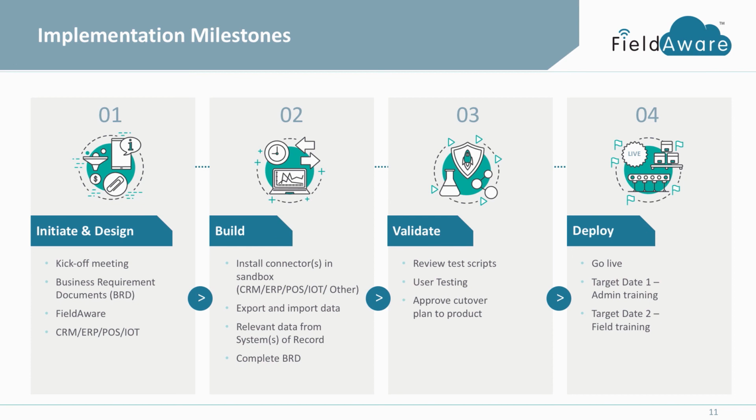During the build phase, data is loaded into your FieldAware environment through import or integration. Your FieldAware environment will also be configured to meet the business needs that were outlined in the design phase. For the validate stage, user validation is performed by your team with assistance from your FieldAware project team to ensure your workflows are supported from end to end. During the deploy stage, we will complete preparation and training of the appropriate staff for go-live.